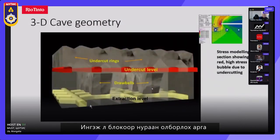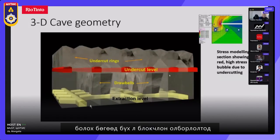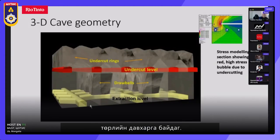This is just coming back to block caving. I think all block caves in one way or the other have this sort of layout. You have an extraction level, your production level, and then anything from 15 to 17 meters above that, you have the undercut level, and then you have the drawbells, which allow you to access the ore that gets generated up there from the extraction level. This is where your LHDs run, and you need to undercut your whole mining block. So you have undercut rings in some form or the other up there.